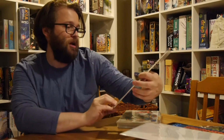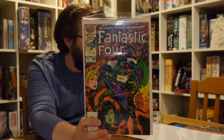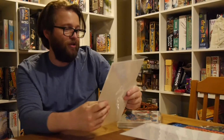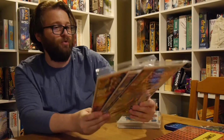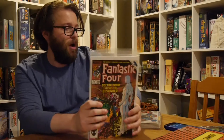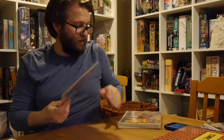And then it looks like the FF versus Annihilus on there, which is pretty cool. Some classic stuff. So this is 75 cents, May 1986. I was all of 7 years old when these came out. This was like prime reading for young Brett in comic book days.